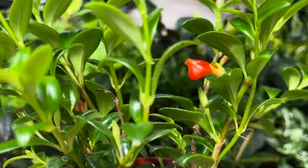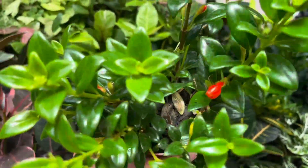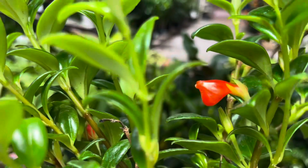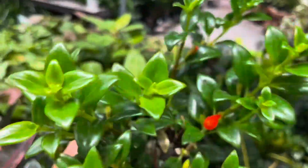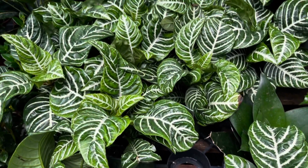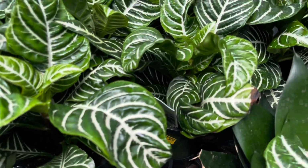This is called the goldfish plant. Its taxonomy name is the Columnea nematanthus. And these are really cool, but they're called goldfish plants because their flowers look like little goldfish, as you can see. Aren't those cool? And these are fairly easy house plants. Right next to the goldfish plants are zebra plants, Aphelandra squarrosa. These are really beautiful, and I love these. I've talked about them before.